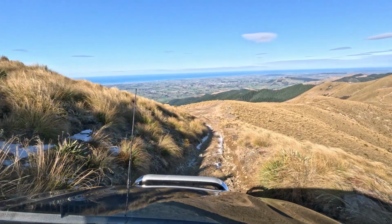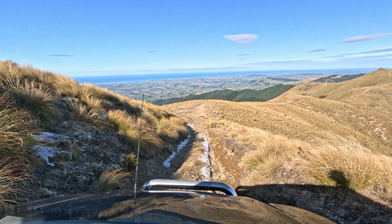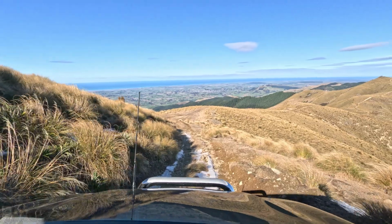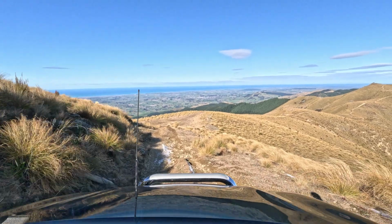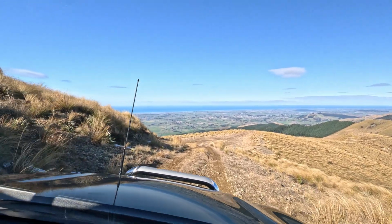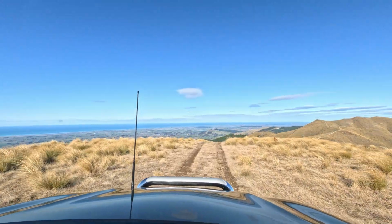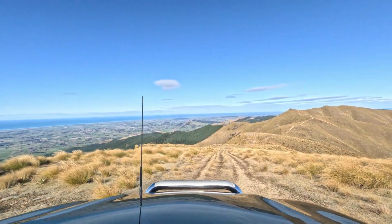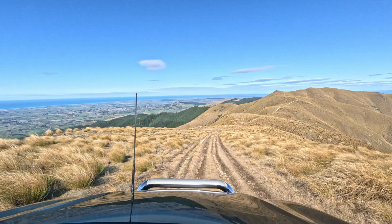It's just a nice wee rock I want to climb, so hence coming over here. It's been a while since I've been down here. I don't have to go up this way, I can drop back out on the track we came out on. But I wanted to see what this was like. It's blowing out there.